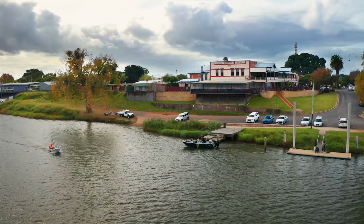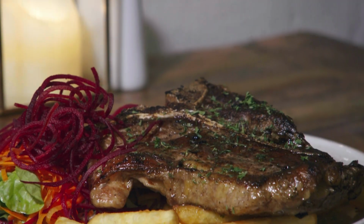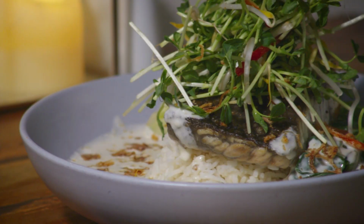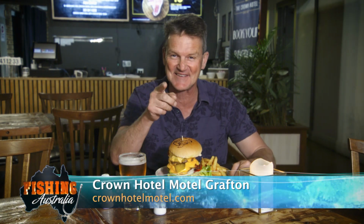My base here in the Clarence Valley is the Crown Hotel Motel. It's right on the water, and even the rooms have a beautiful view of the Clarence River going up into the hills. Now, I've been eating here every night. The steaks, of course, from this region are amazing. The chicken schnitzel, and we eat a lot of them, they absolutely nailed it. One of my favourites, the barramundi coconut curry. I was dreaming about it for hours afterwards. I could eat it 5 times over. All the food here is great pub food. Now tonight, I'm going to tackle the big Clarence burger. Look at the size of it. It's going to take me a while. I'll see you guys back out on the water.